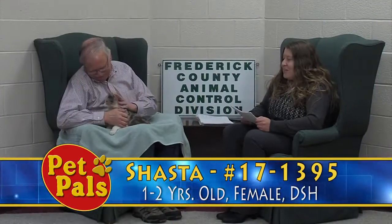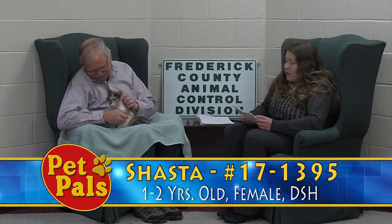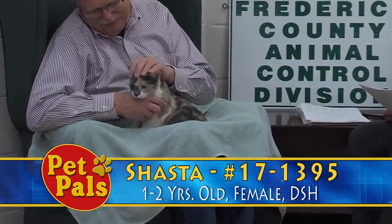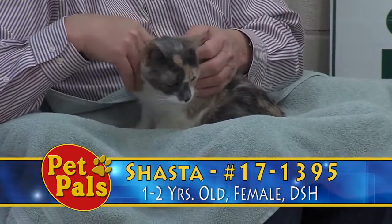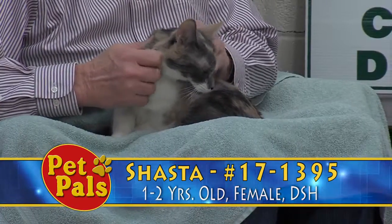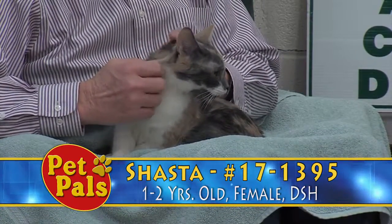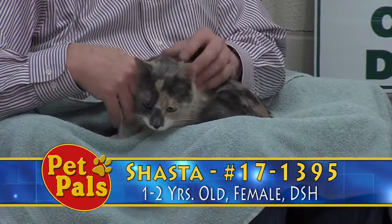Our next guest is super beautiful. This is Shasta, and she is a 1 to 2 year old domestic shorthair. She's a dilute calico. The difference between a regular calico and a dilute calico is the dilutes just kind of look whitewashed. Instead of having the reds and browns and blacks, they have the creams, the tans, the grays, and she is absolutely stunning. She has great big eyes, and her markings are just fantastic.